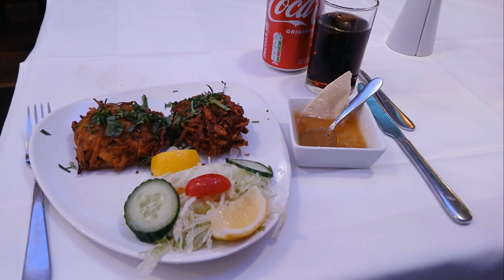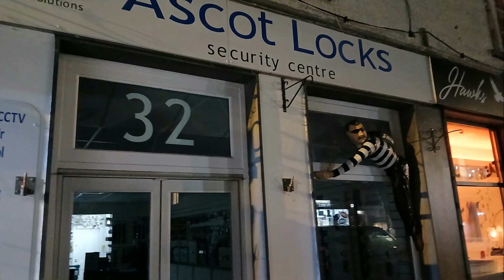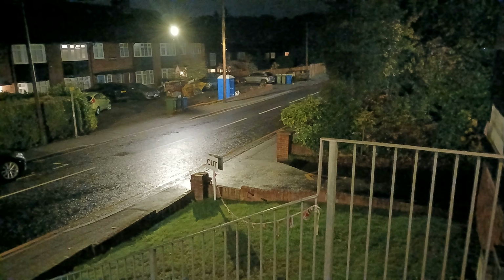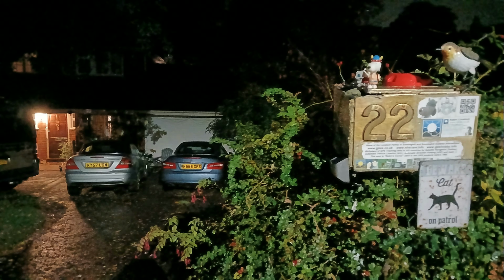Look at that, yes, onion bhajis and poppadoms, and then back up. I love that. Well, I'm not quite sure what you call that, a sculpture of the thief. Very popular design for clothes, that seems, those stripes. And back home.